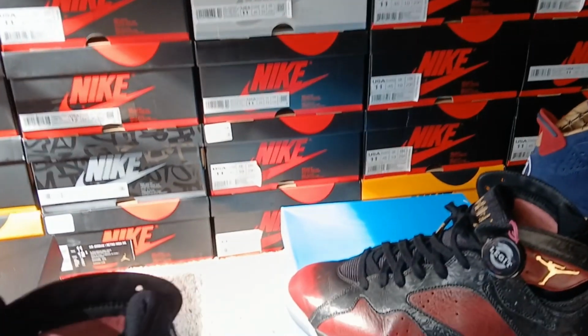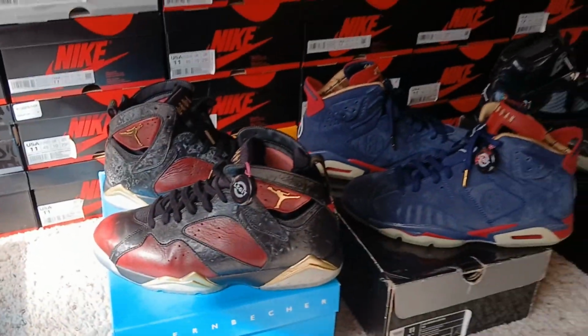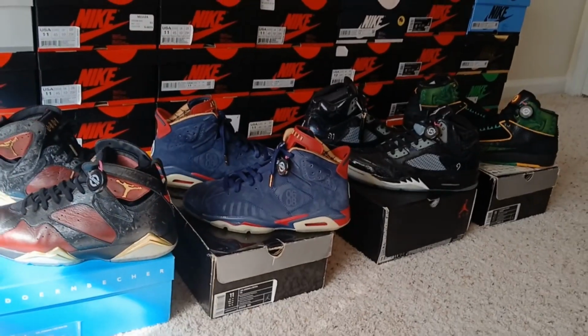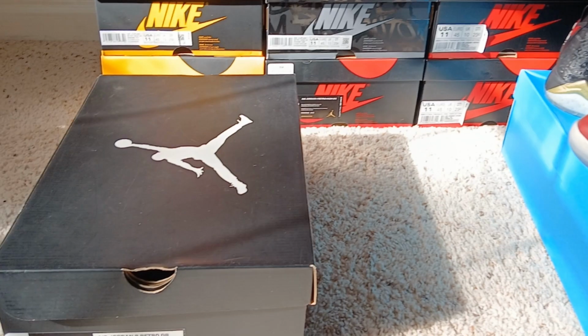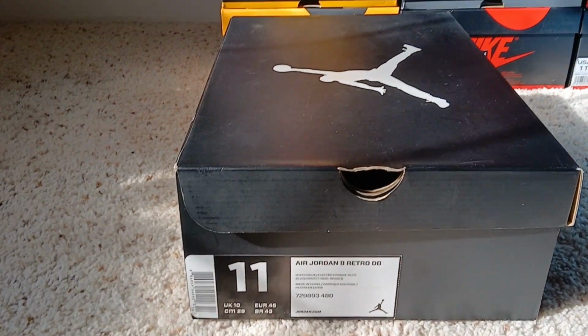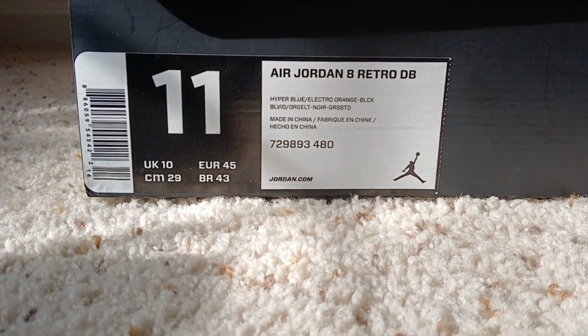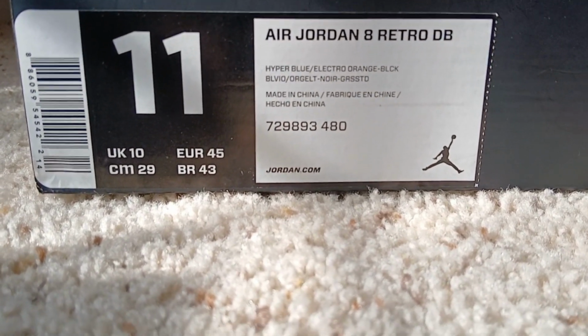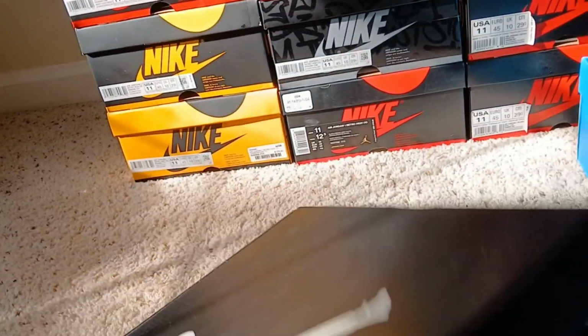I don't know. But anyway, DB7s, and as you can see, all of the Doernbechers did get authenticated at SneakerCon. And then you have one of my favorites for sure. Rounding out my top 5 Doernbechers ever. This might be number 3 on the list. Air Jordan 8 DB.